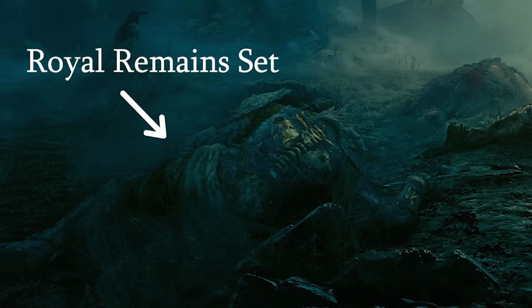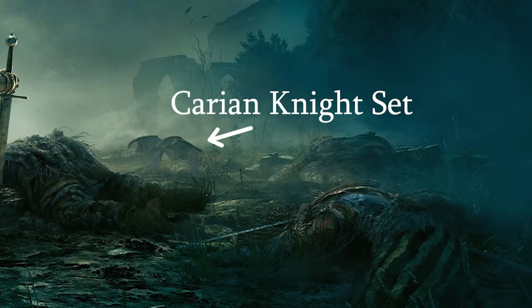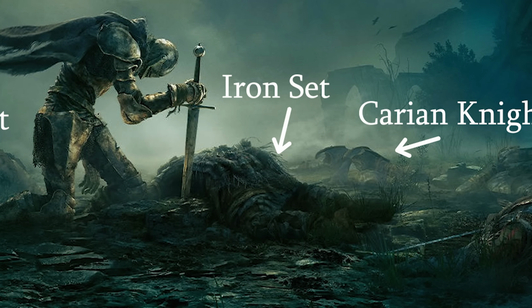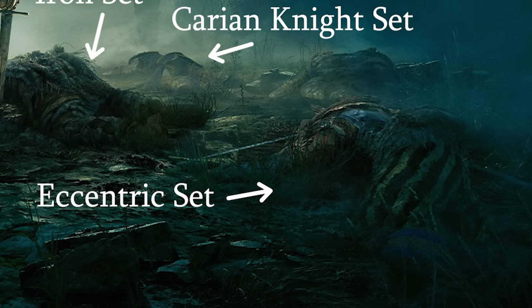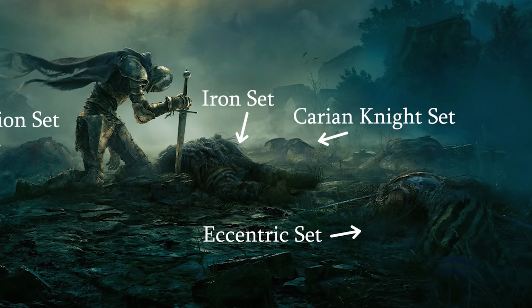There's the Royal Remains set here, the Champion set here, you can tell because of the red little tassel, the Carrion Knight set, the Iron set, although it could also be the Kaiden set, I think, and the Eccentric set that Jaren wears right here. If there's anything else I'm missing in this image, please let me know.